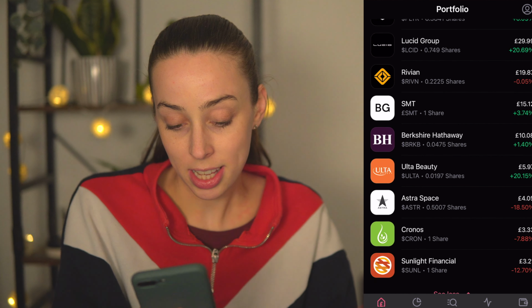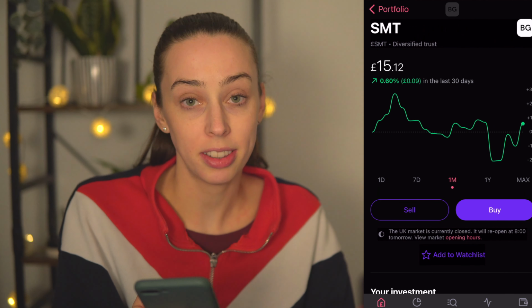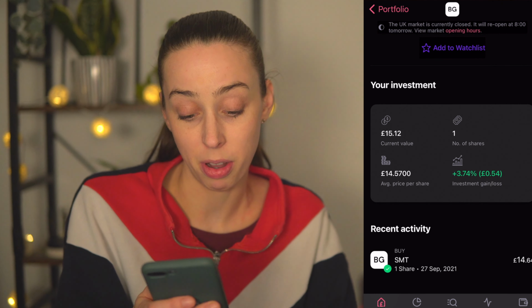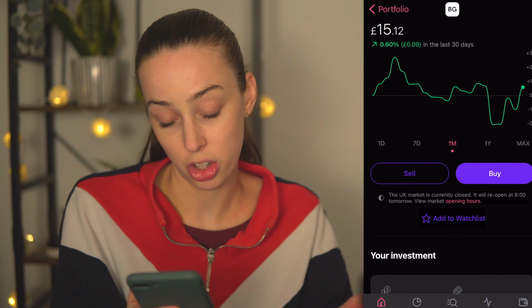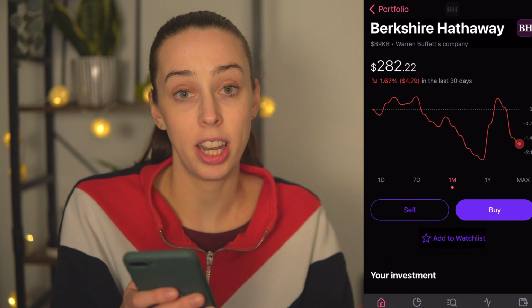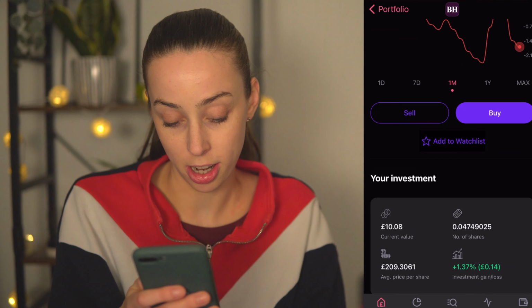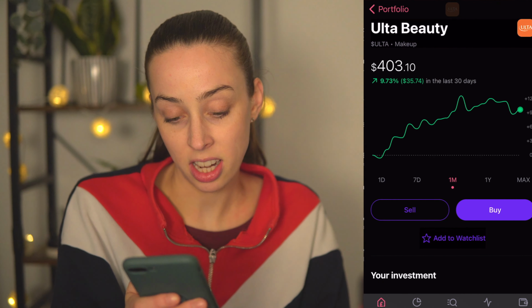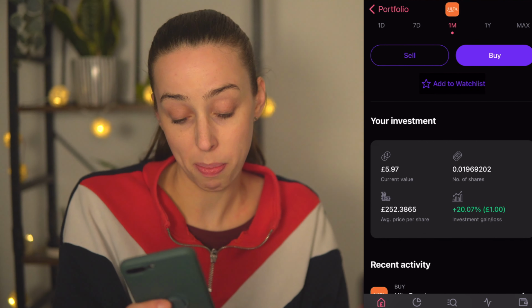The next one is SMT. Now, I had this one last time. This has not changed. I've not added anything to it. I'm currently up by 54p. Not much to say about that one. Next, we've got Berkshire Hathaway. Again, I have not done anything to this at all. I've left it alone, and I'm up by 14p. Ulta Beauty. Again, not changed anything in this, up by £1.